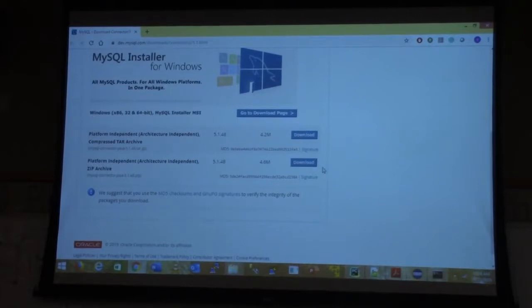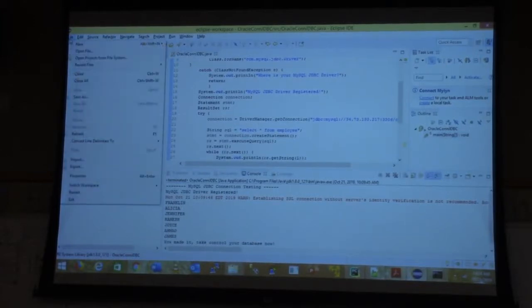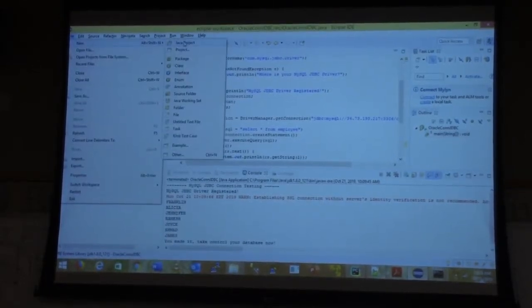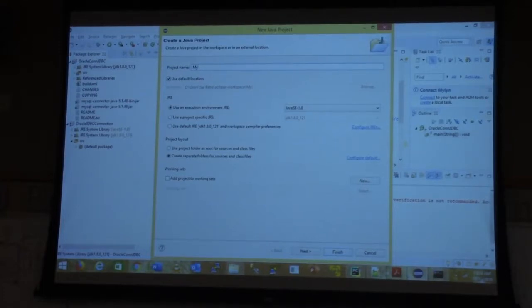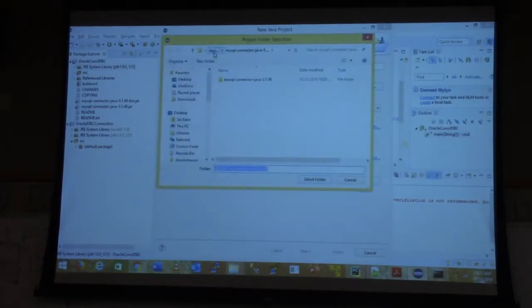You can download this and extract it, and I'll tell you how we are using it in Java. You will be creating a new Java project. Here you can remove the use default location, and then browse to the file that you have, the extracted file.